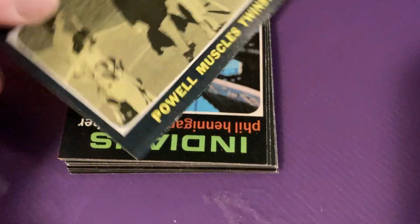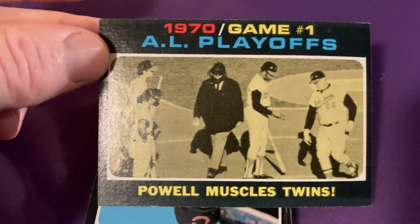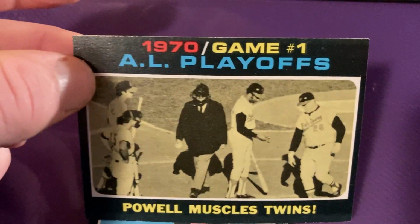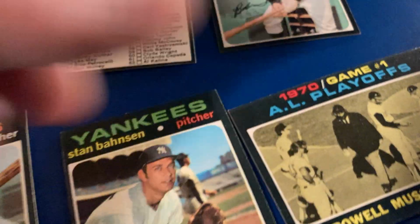We've got the Orioles in their ousting of the Twins in this playoffs. I guess that hits it on the money for what just happened with the Astros. And we get another Phil Hennigan, another double card. So the end of this box here had some similar cards close to each other.